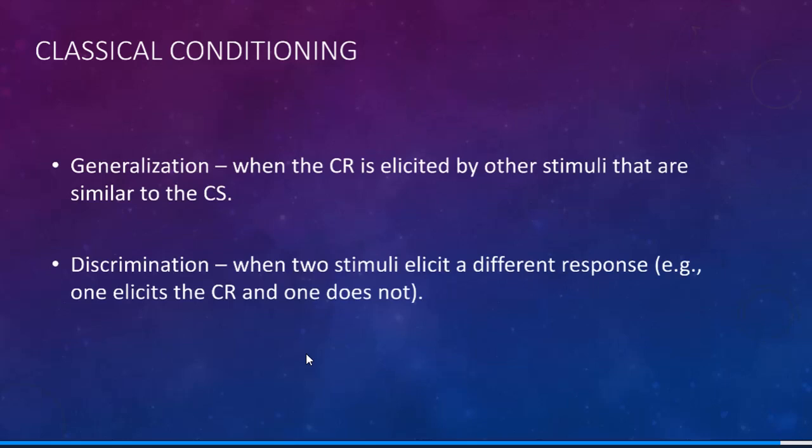Discrimination, on the other hand, is when two stimuli elicit a different response. For example, if the green light elicits a conditioned response and the blue light doesn't, then we would say that the animal discriminates between the two stimuli, right? It can tell the difference between the two stimuli. Now, this is the key to understanding experiences of animals. You may have heard that dogs can't see color. They see in black and white. Well, that's not exactly true. Dogs can see color, but their color perception is different than our color perception.